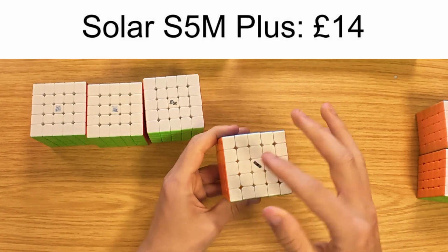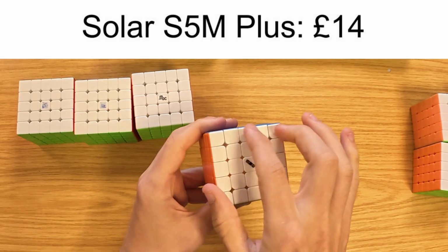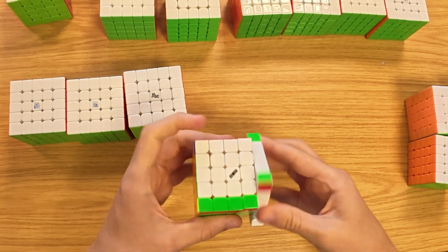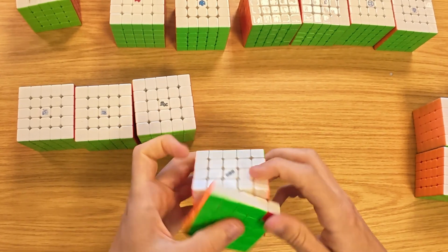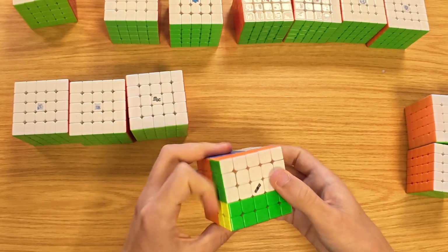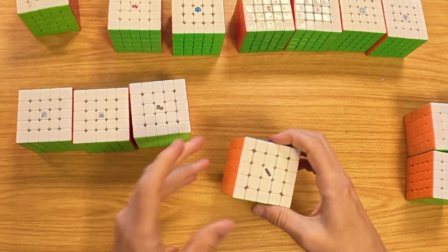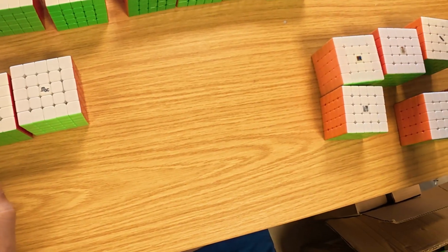S5M. It so much looks like these corner pieces are thinner than the edge pieces, and then I actually go and measure them and they're not, so I don't know what's happening there. Like, it looks like they're thinner and then they're not, but maybe it's because they're not thicker? I don't know. But ultimately this is a decent budget 5x5, but I don't think it's really going to impress anyone who has an MGC or an AoChuang V6 or anything like that.